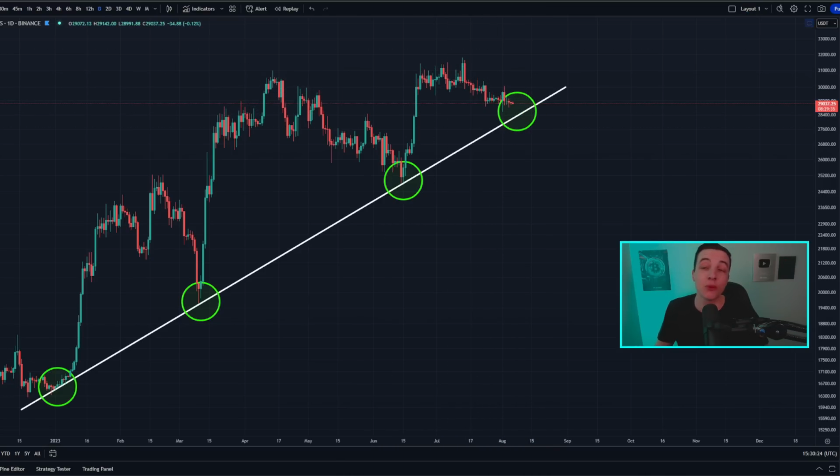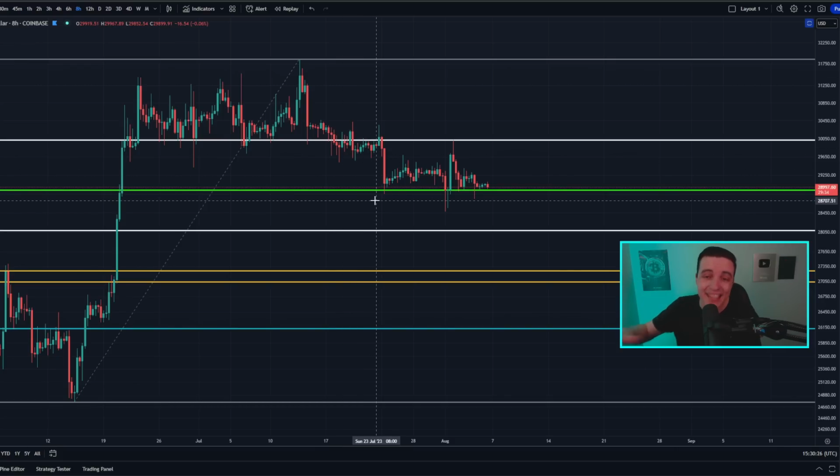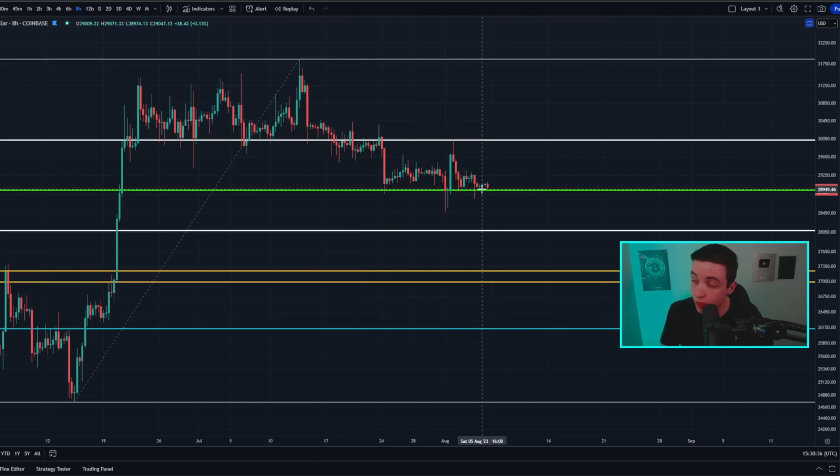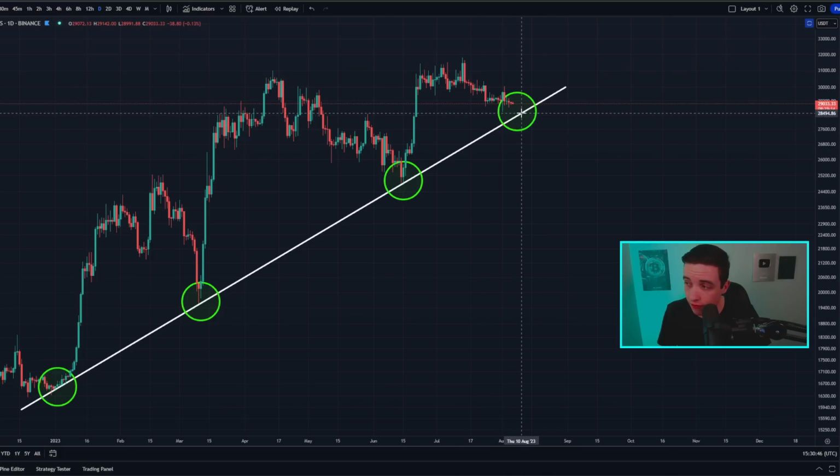So this will be telling moving forward. And now, if you're zooming into a smaller time frame, taking a look at the 8-hour Bitcoin chart, right now, as I've recorded this video, the price of Bitcoin is still running into this important 38.2% Fibonacci level of support, which is sitting at around 28.9k. But if we end up seeing a confirmed break below 28.9k, then in that case, once again, we have that ascending line of support at around 28,500.